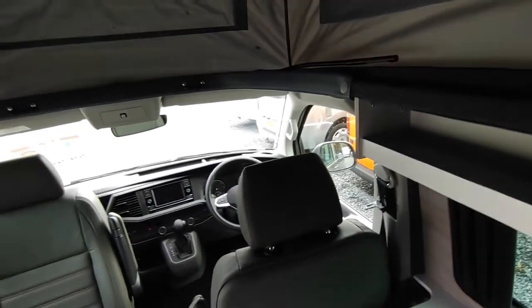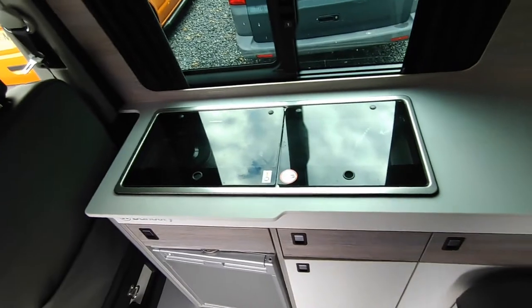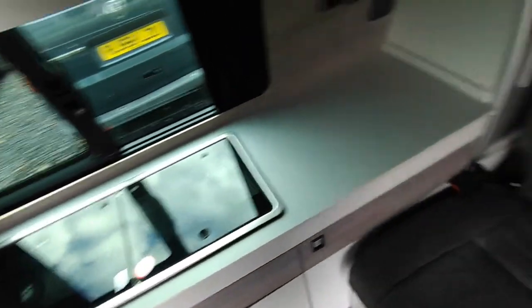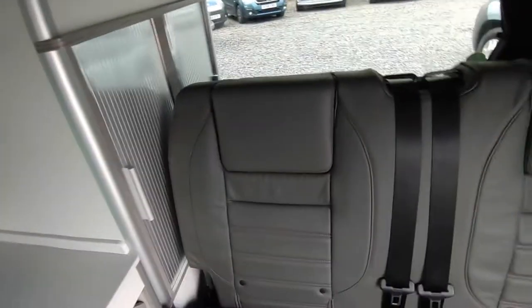So she's immaculate. She's a brilliant saving on new price, a brilliant saving on new availability. Top quality. Automatic, best colour, Highline spec base vehicle, best bed, good roof, more storage at the back up there as well, and from a known and very well respected manufacturer.